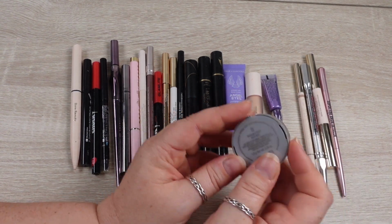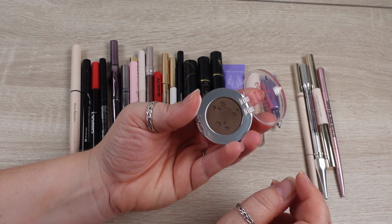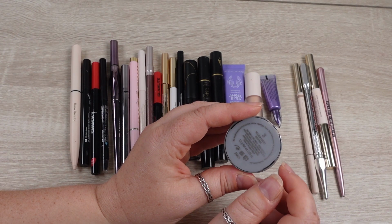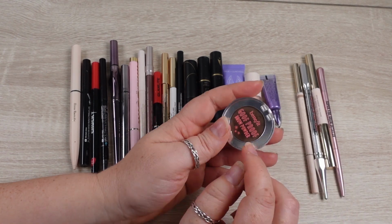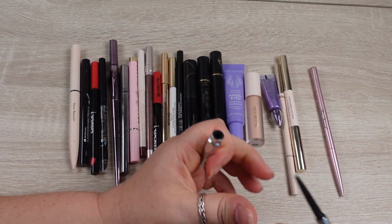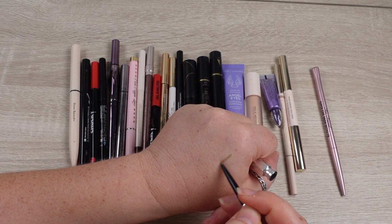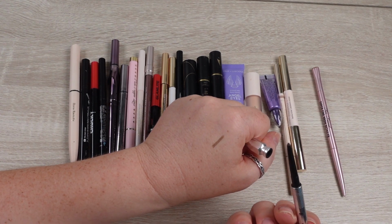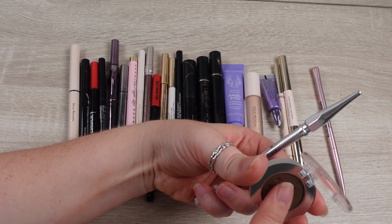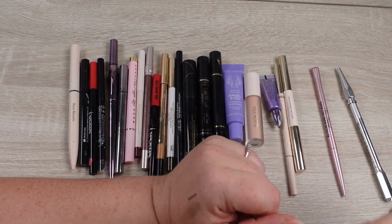This is the Benefit Goof Proof Brow Powder in the shade 3. I use 3 in the Benefit Precise in my brow a lot. This one comes out darker than the pencil does just because it's a powder form, so it's a little bit too dark for my brows. I just haven't decluttered it yet, but it's not something that I reach for at all. I switch between 2.5 and 3 in the Benefit Precise in my brow, but both of them work really well for me. This just isn't as dark when it comes in this microfine pencil for whatever reason. Plus I just find this is harder to use. It's just not as fast, so I don't really enjoy it.